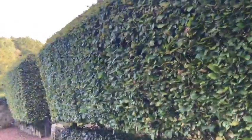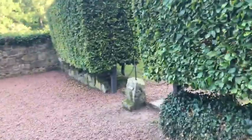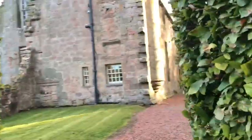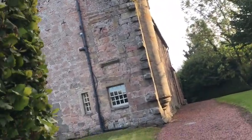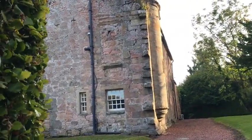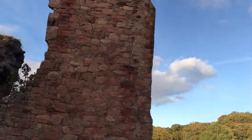Oh, just get down here and have a look. Right, but it looks like we can't go into this bit because it says it's private now. So someone must own this building now. It was added later, I think it was added onto the castle, to be fair. But I'll just take a wee wander over here, see the rest of the castle.